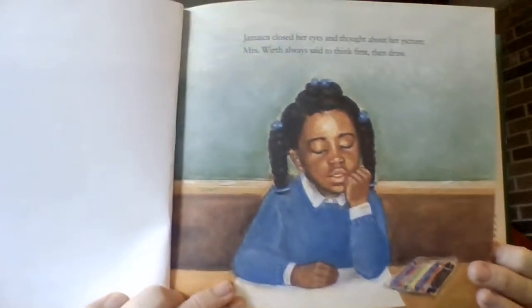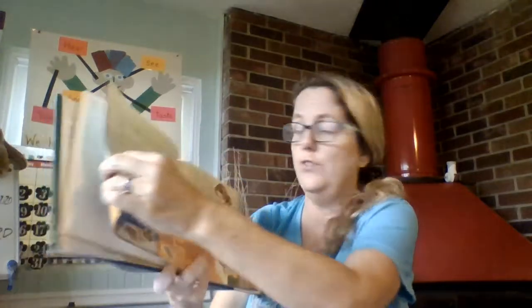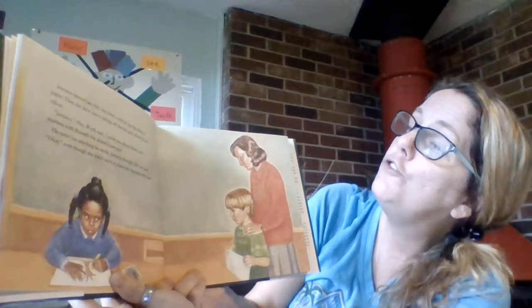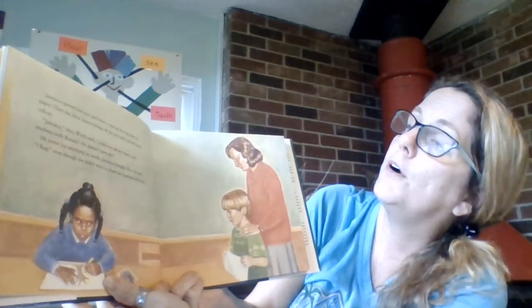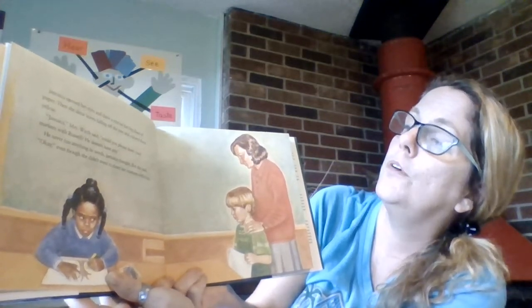Now, we're only reading the beginning of the book, and then I will show you the 2 workbook pages you will do. So I'm rereading just part of it. It says, Jamaica closed her eyes and thought about her picture. Mrs. Worth always said to think first and then draw. So there she's very quietly working and thinking about what she's going to draw. Jamaica opened her eyes and drew a tree on her big sheet of paper. Then she drew leaves falling off the tree and colored them yellow.